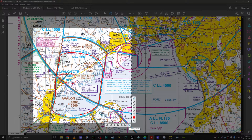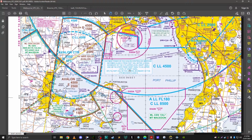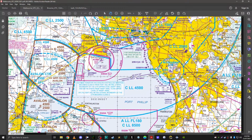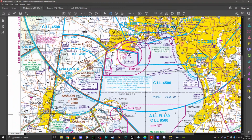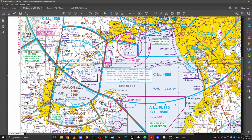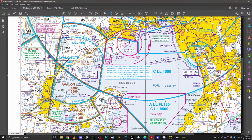Now, if I'm a VFR aircraft and I want to go, say, to 2,500, so that means I'm flying into Class Delta airspace, I need a clearance. You cannot go into Class Delta airspace without a clearance. So you must obtain a clearance to transit or get into that zone. And that applies to IFR aircraft too.